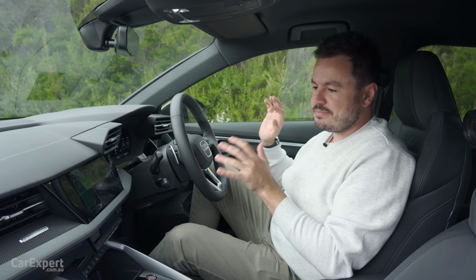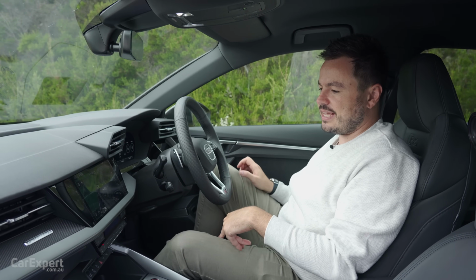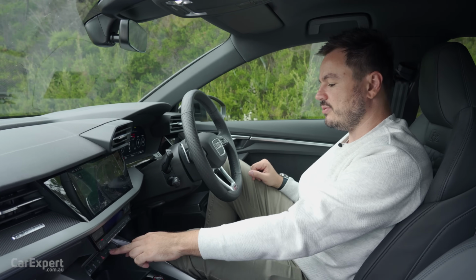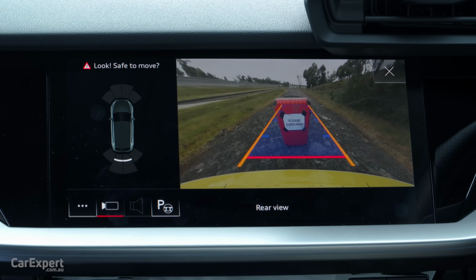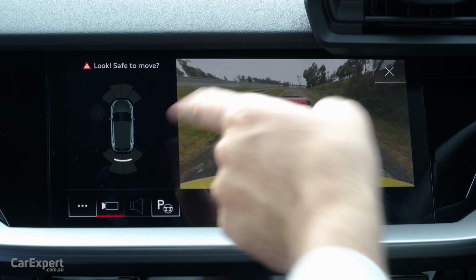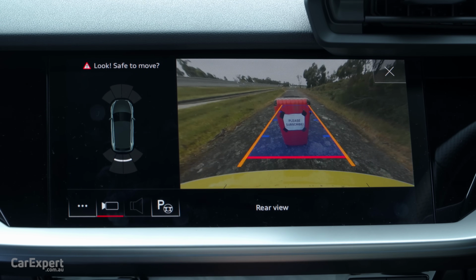But again, part shortages, some of the stuff will be missing, and as a result of that, the camera isn't 360 here, but I'll show you what the quality looks like for the reverse camera anyway. It's actually pretty decent quality. I can see our suitcase very easily there, and those guidelines move with the steering wheel as well. Then you can see the sonar here for the front and rear parking sensors too, so not a bad setup.